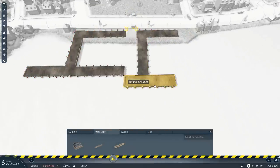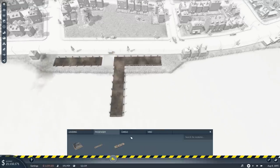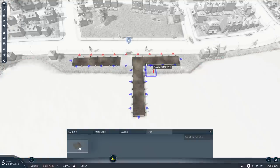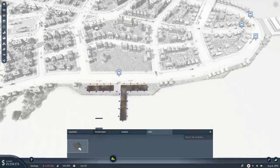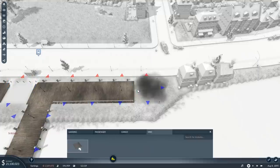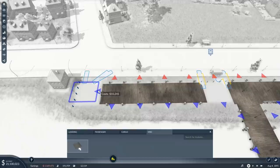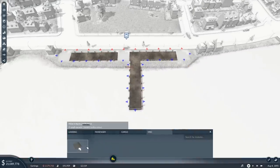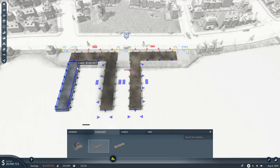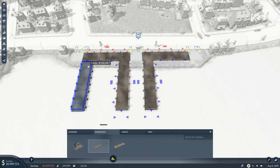Okay, what I want to do now is get rid of these docks like this. And then to extend the reach of the docks as far as possible, I'm going to put a landing on that end, and I'm going to put, well, not a landing, what are they called, a pedestrian entrance, and one on that end. Okay, and then I'm going to put in docks there. Actually, now am I going to put them in like that?